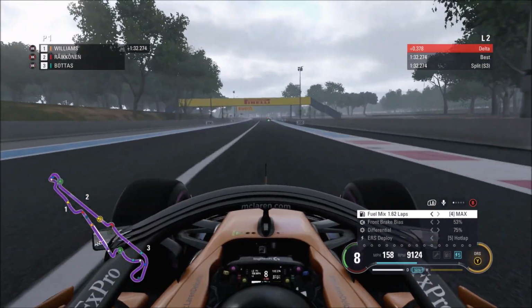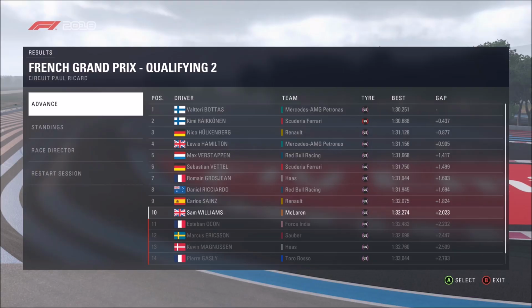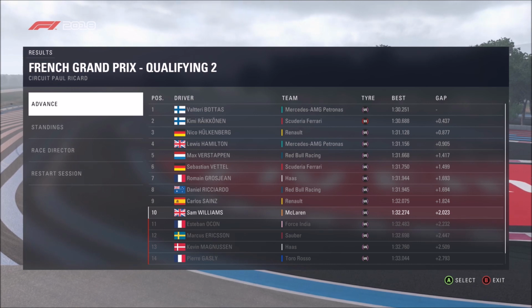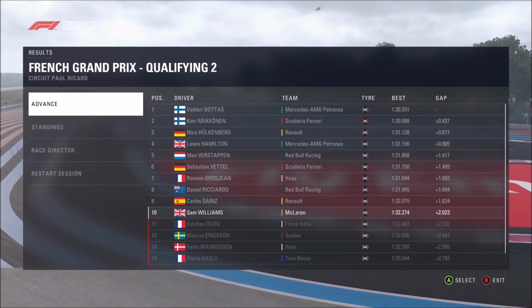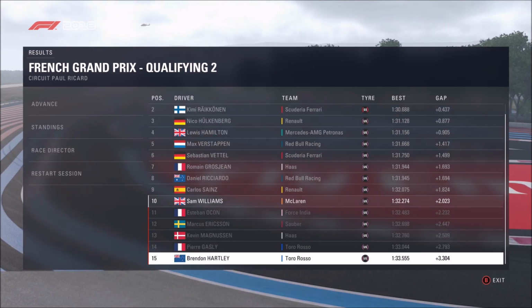Faster than Raikkonen and Bottas, but Raikkonen was on supers. So yeah, I mean we only just about got through, if I'm honest. Alonso, I don't know where Alonso is actually. He might have gone out in Q1.